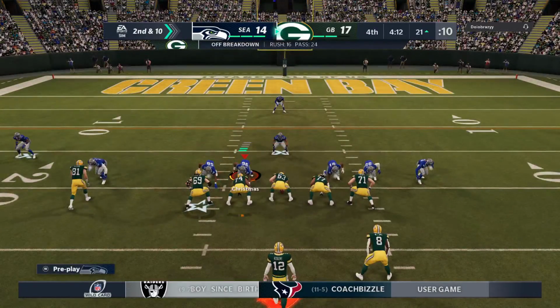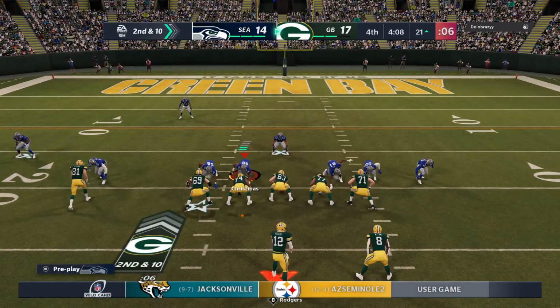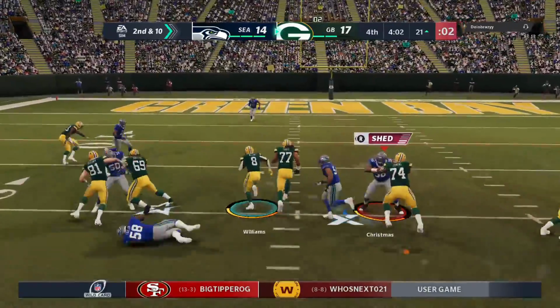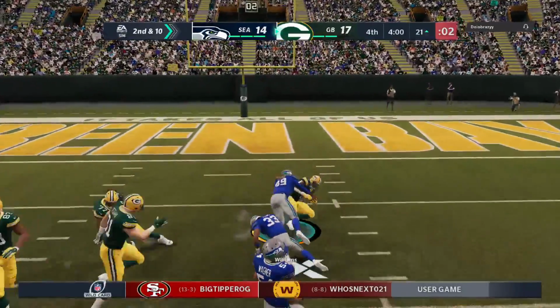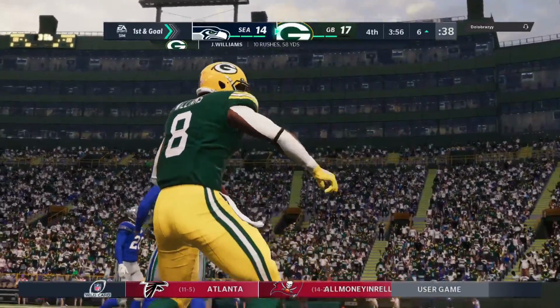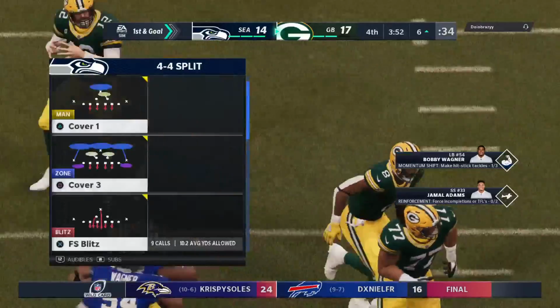This drive's taken more than 3 minutes off the clock already as they come up on 2nd down. Now a 10th carry. Here's Williams. Open space inside the 10. And he's all the way down to the 6-yard line. That gain of 15 gets him on the doorstep, 1st and goal.